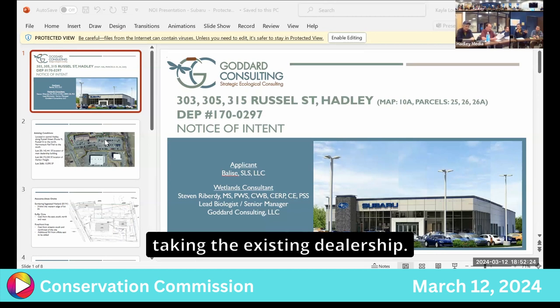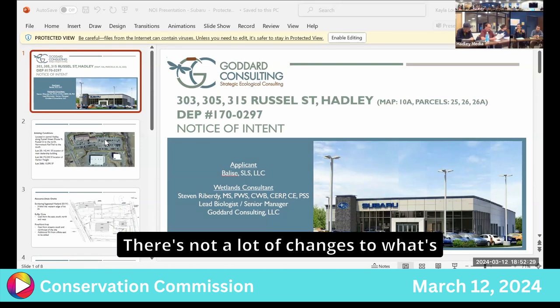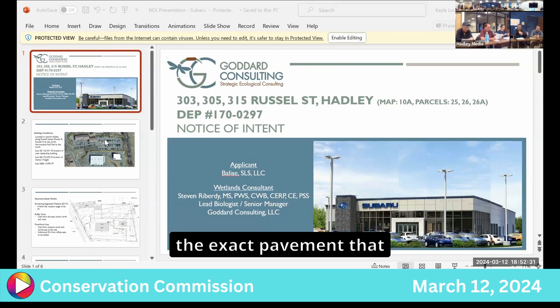But as you said, it's taking the existing dealership. It's going to be some land use conversion. There's not a lot of changes to the pavement that exists there currently. It mostly changes within the pavement, the stormwater design.